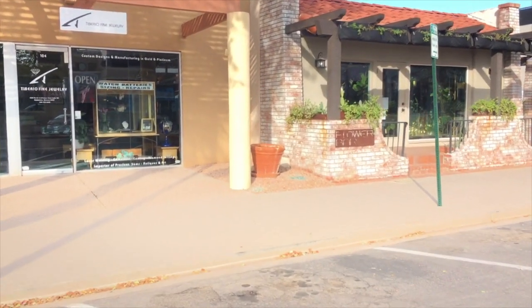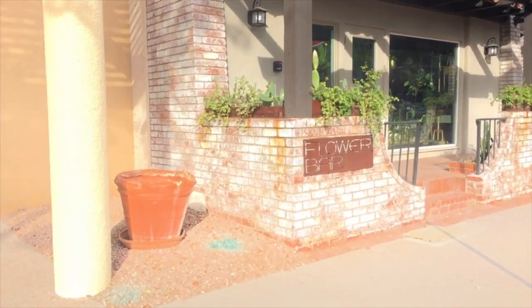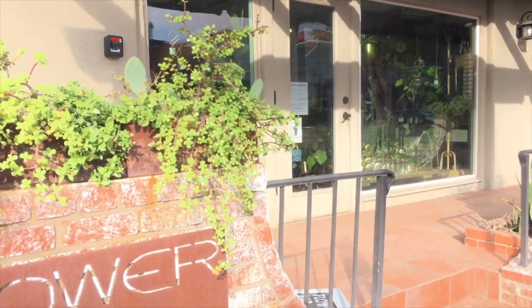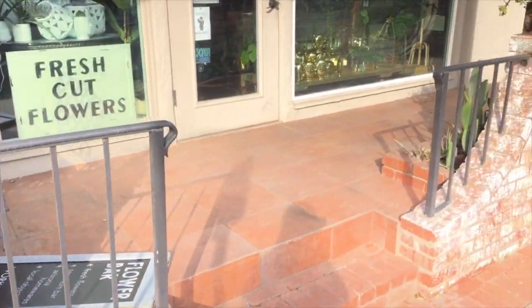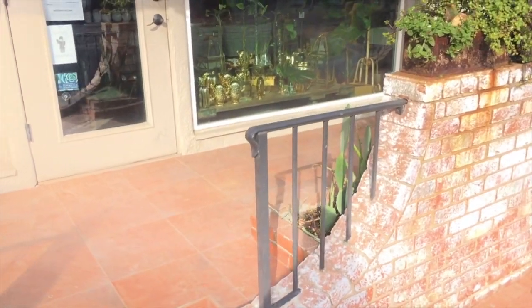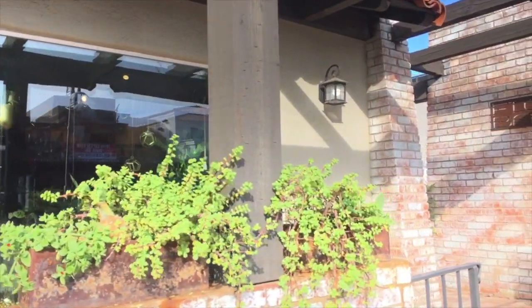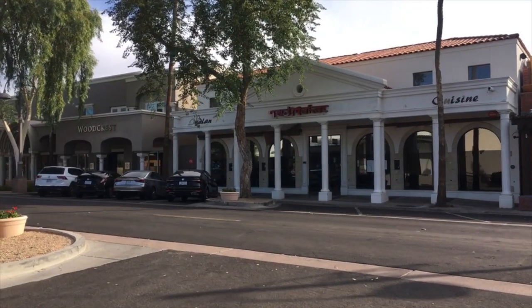This is an adorable little shop called Flower Bar. I've been in and met the owner, and she's super nice. You can actually take a flower arranging class here, and then they also have tons of little goods that you can buy that, you know, aren't necessarily flowers, but it's really cute. Here's a shot of Taj Mahal from across the street. You know, when I was walking under there, you could barely see that.